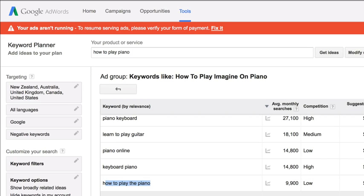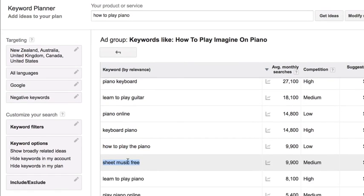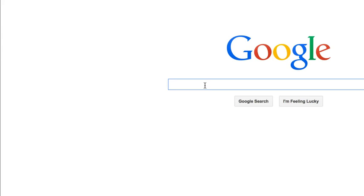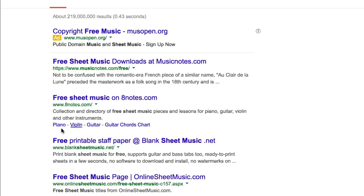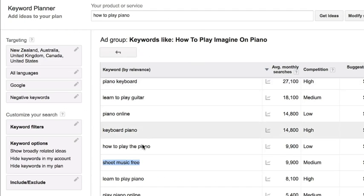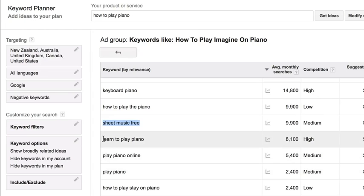So what I can do is take these keywords right here, copy them, and go back to Google. Look at that. I can paste it in Google, and all of a sudden now it's giving me new sites that I can check out. And if those sites have banners on them, guess what I'm going to do? I will contact the site owner and see if I can place my ad there. Learn to play piano, play piano online. You get the point.